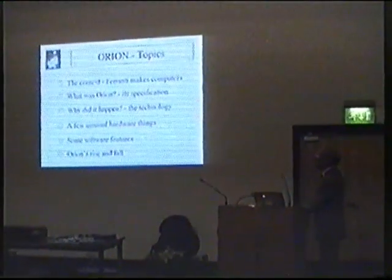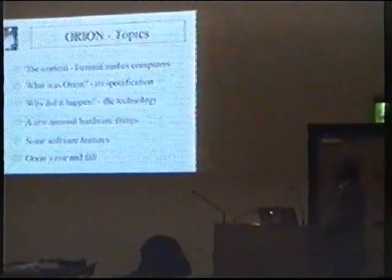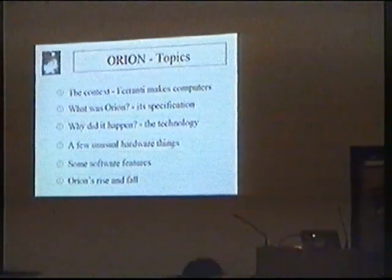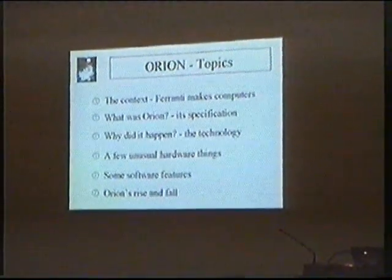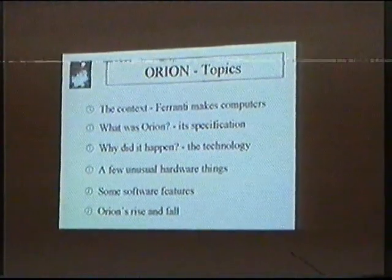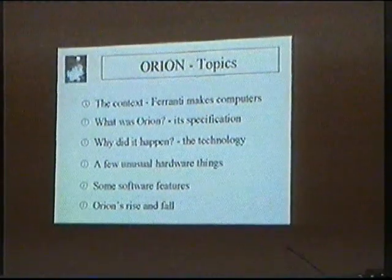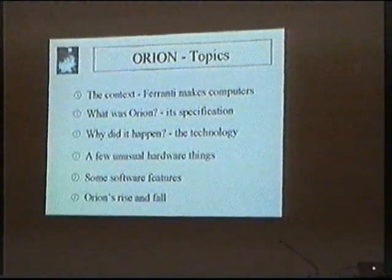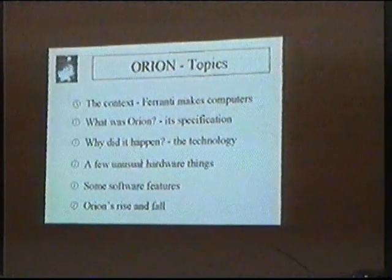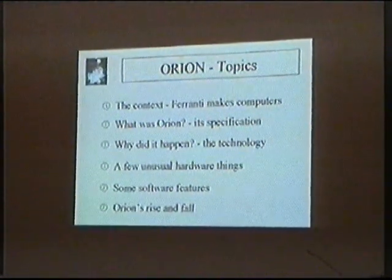Now, what I plan to do this evening is whiz through these topics. I'll talk about, for a couple of minutes, the context, what Ferranti were doing when Orion started. I'll then say a few words about what Orion actually was, its specifications, and all these things will be in extremely overview terms. Nevertheless, there was an enormous amount in Orion, and therefore there's a lot of material to cover.